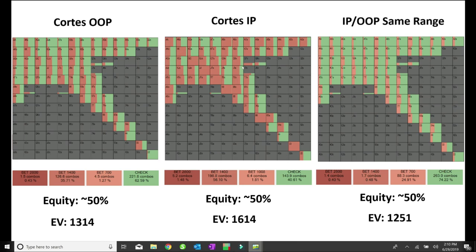As you can see, having the exact same range but being in position increases betting frequency and EV significantly. And in the third sim on the right, we have given both the in position and out of position players the exact same range. Despite neither player having a range advantage, we see that for the out of position player, the percentage of checking increases significantly, and the average EV decreases significantly compared to the control hand, which I think really crystallizes the value of position from a GTO perspective.